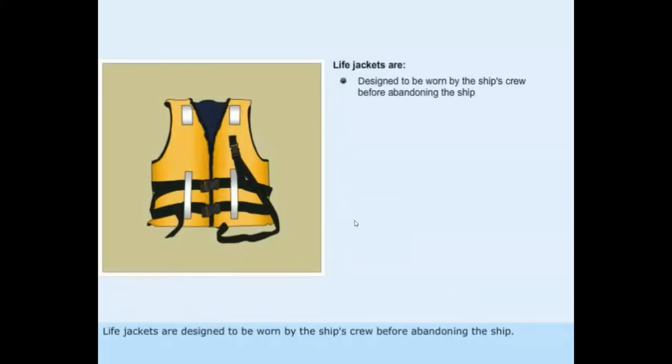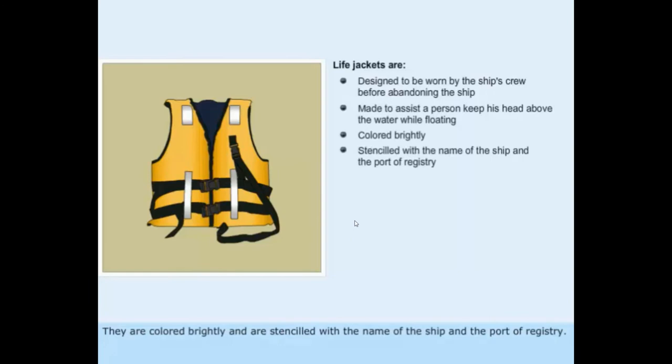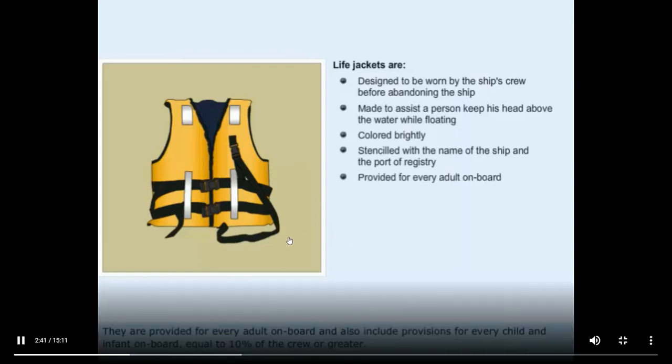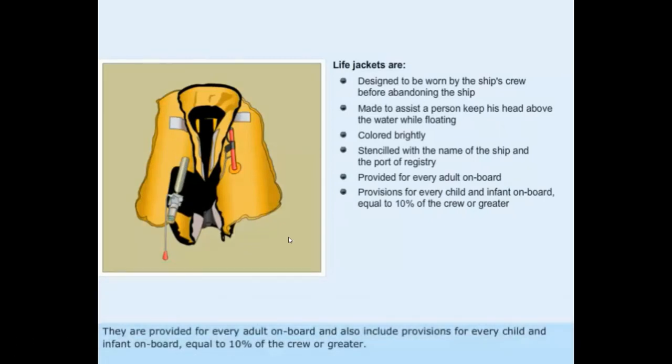Life jackets are designed to be worn by the ship's crew before abandoning the ship. They are made with the objective of assisting a person to keep his head above the water while floating. They are colored brightly and are stenciled with the name of the ship and the port of registry. They are provided for every adult on board and also include provisions for every child and infant on board, equal to 10% of the crew or greater.